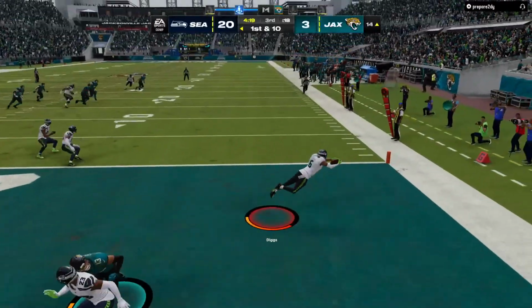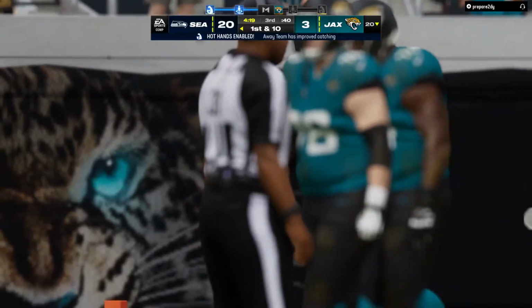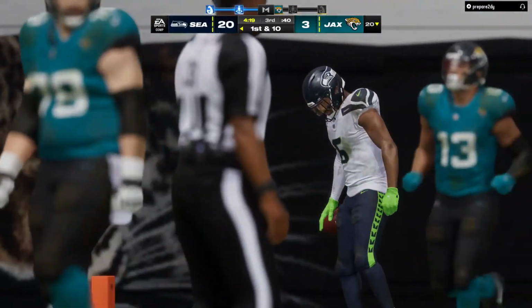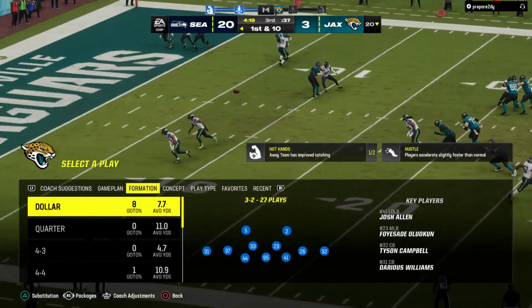And his pass is intercepted for the 4th time today. Picked off by Quandre Diggs. And the Seahawks are going to take possession here. It's a touchback, and they'll take over at the 20-yard line.